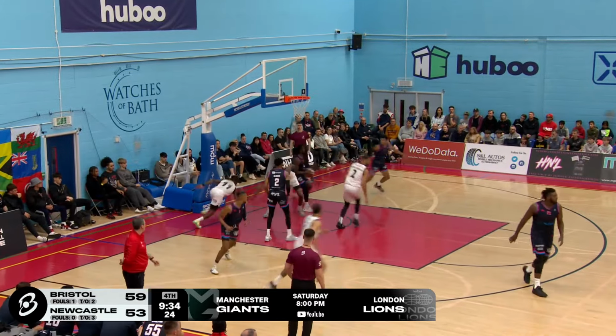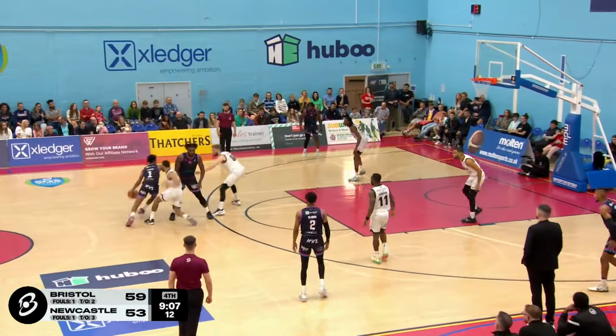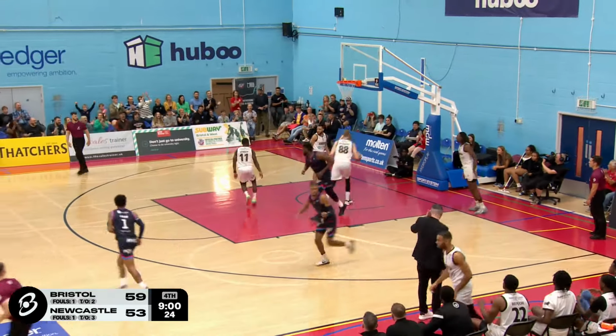Well, Johnson going straight to the bucket again. And that's what they needed, trying to dissect the defense down. Well, Flyers leading by 6 points. They had the momentum. 9 3-point field goals made. Can they make it 10? But an offensive rebound is good.